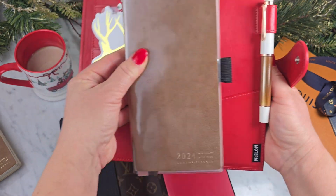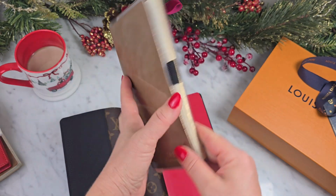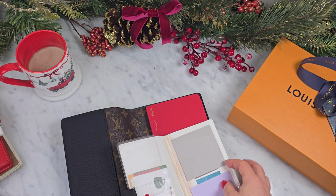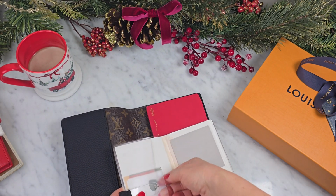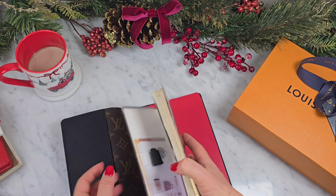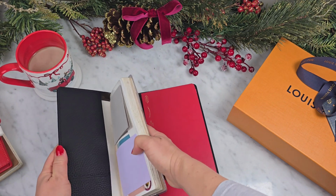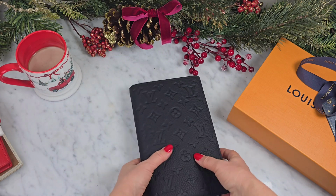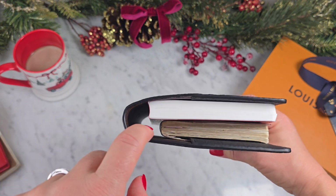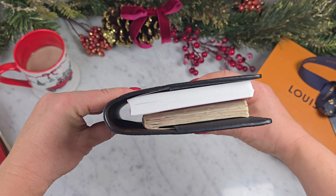So let's see if I want to use one week size notebook in here, I can do that as well. Let's move this pen loop inside so it doesn't stick out. Put it here. So now you have planner and a notebook, and still you have room to put an insert, a pen loop for your pens.